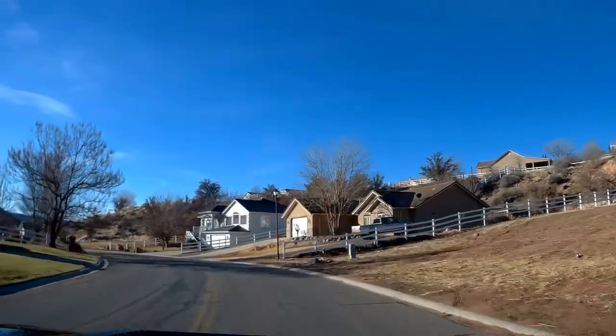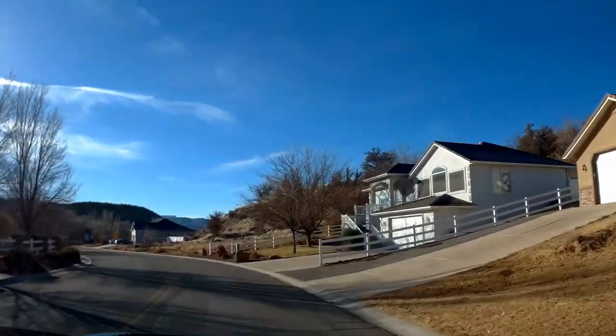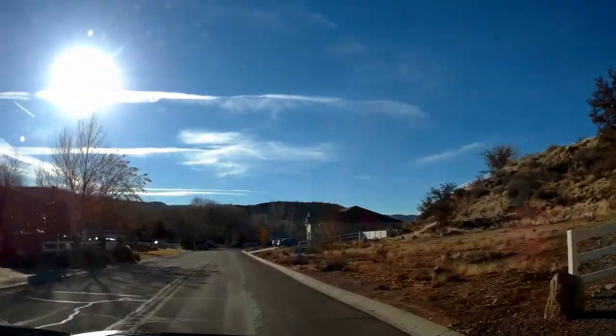Very nice house and beautiful grounds, but not the best place to keep the RV. Well, we will continue to head on south and continue our search.